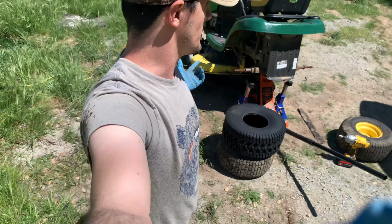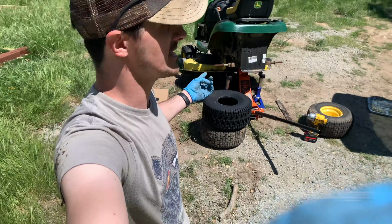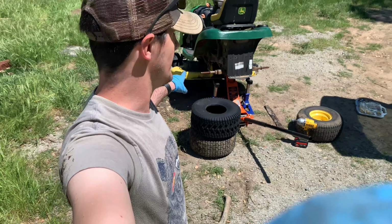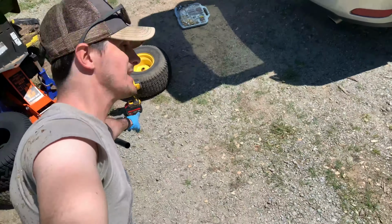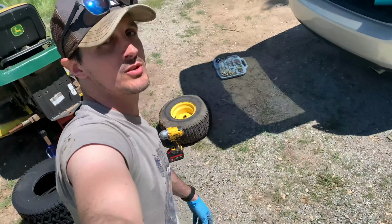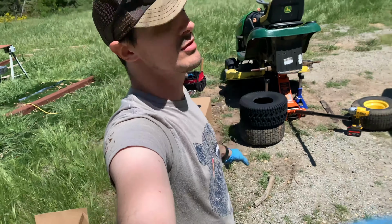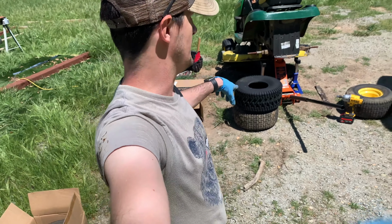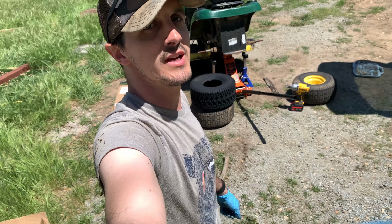The other thing I did was change the blades, since my brother got me the mulching blades. While I had it jacked up, I went ahead and changed those blades. I used my new cordless impact, and that thing worked great. So yeah, we need a new gas tank, probably new fuel lines. I'll probably just overhaul the fuel system and then put these tires on those wheels, and then it should run great. We'll see.